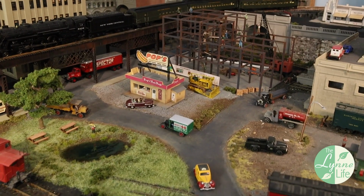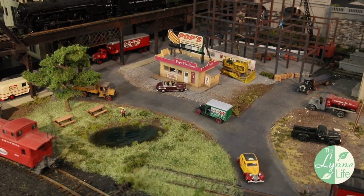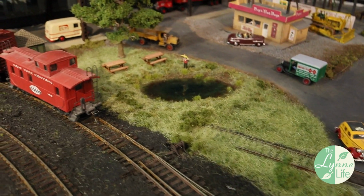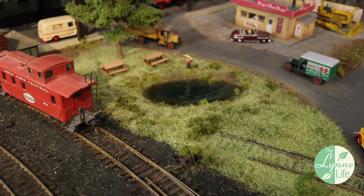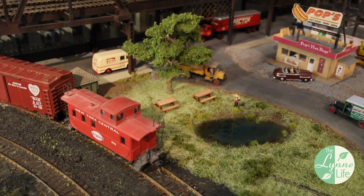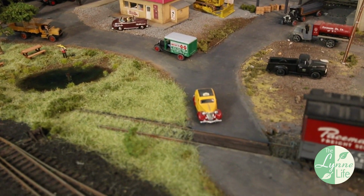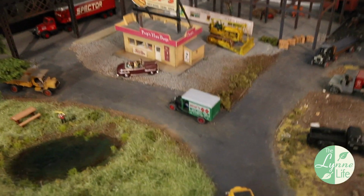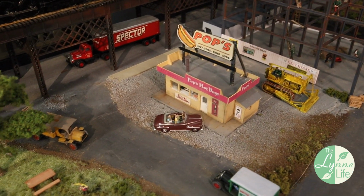Okay, so here's the scene right now, present day. The pond is pretty much done. You can see the reflection of some of the things there. You've got a figure I just stuck in the grass, picnic tables, and a tree. That tree's done. The grass around there is done. The road is pretty much done now. You've got Pop's hot dogs.